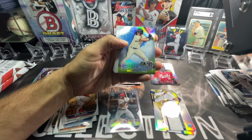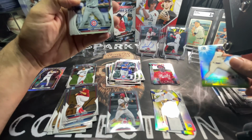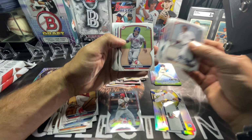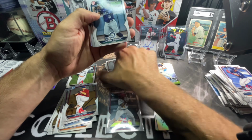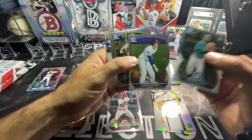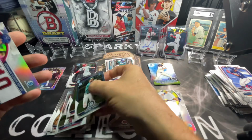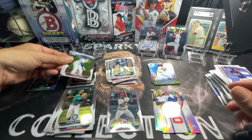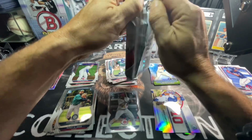And Sal Frelick. Bunch of first paper. Henry Davis and Randy DeJesus and number 10. Kind of a bust pack there. I think that Randy, he's in the top 15 if I remember right.